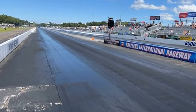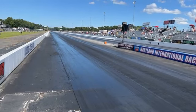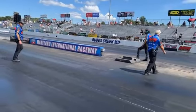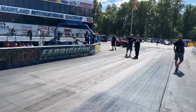Moose was loose from the get-go. Plummer is going to be solidly in the field, 439. Once again, track temperature 120, air 87, 88 degrees, mostly sunny skies.